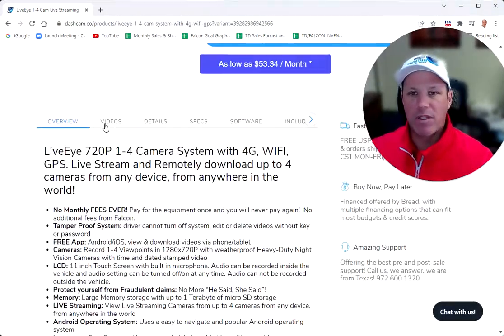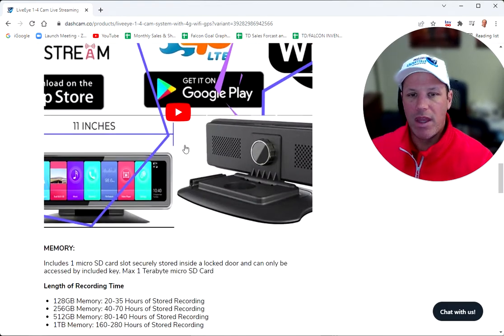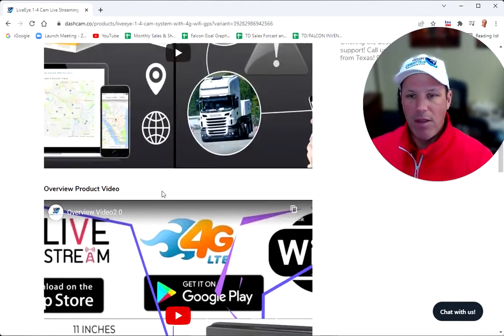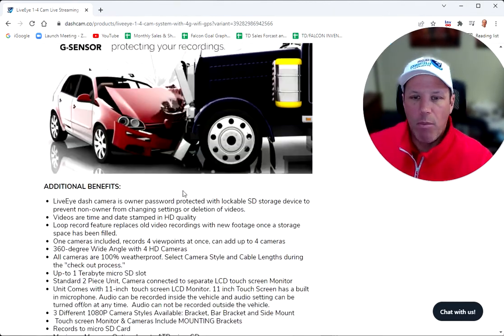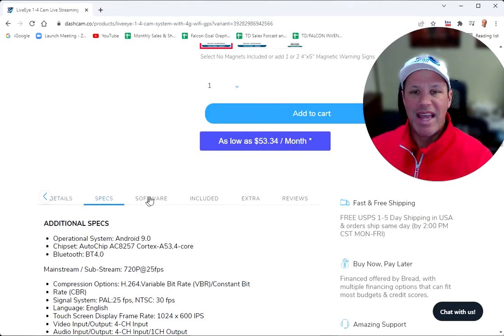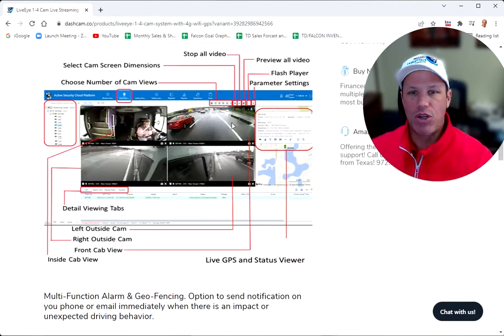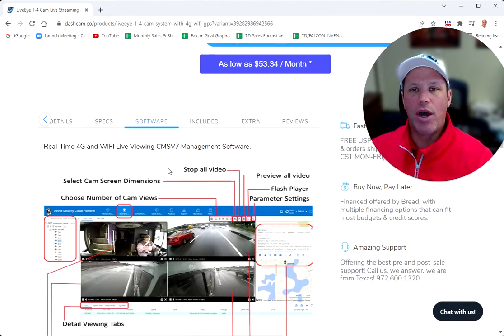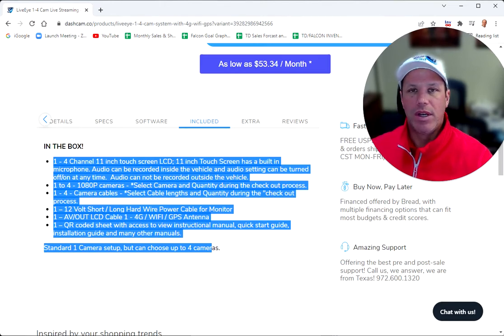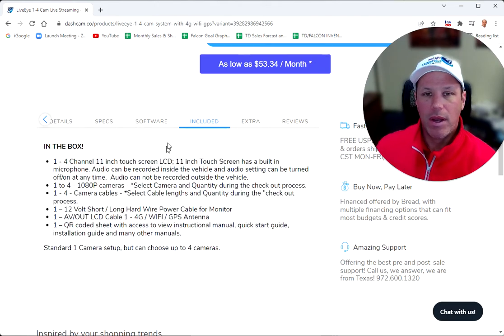Up at the top, we have videos that you can watch, some product overview videos and drive-in videos. We have details. Even on this tab, these are even more details that you can review. This is the specifications of the camera and the unit. This is the software access and software overview, so you can see what the software would look like on your unit. These are all the included accessories, assuming you bought 1 camera. If you bought 2 or more cameras, you would have more than 1 camera, but that's what's included.